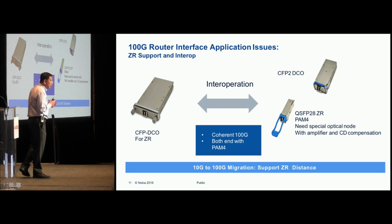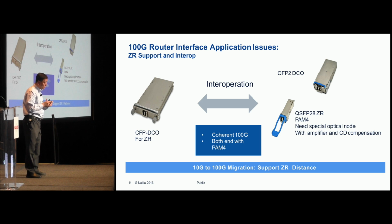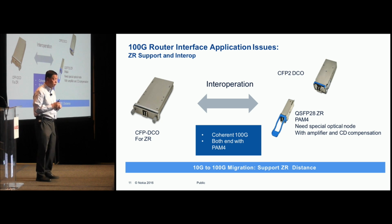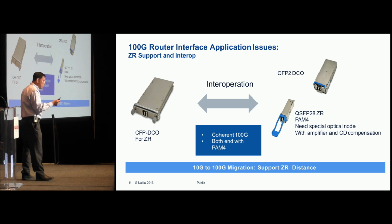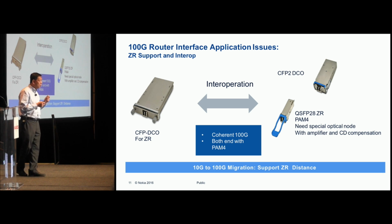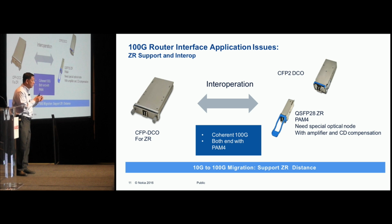How do we increase the density? So for the new one, potentially, there are two options. One is already kind of coming at the door. It's a QSFP-28 ZR, but unfortunately, it's not coherent technology based. It's PAM4 technology based. It cannot interoperate with the existing one on the other end. The other option, potentially, is CFP2 DCO, a simplified design, which can also address this issue.